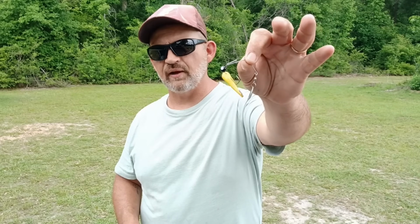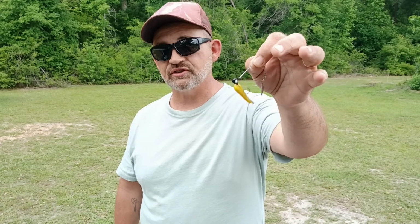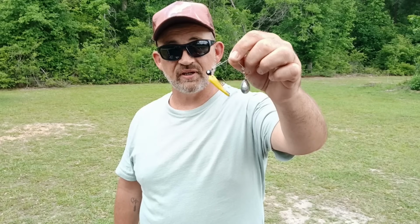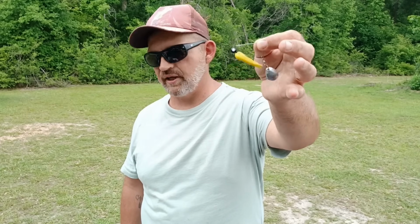This is a beetle spin, and we've all fished with these when we were kids growing up. They are amazing. They catch bluegill and other sunfish, they catch crappie, and they catch bass, simply because they're just a small minnow type of presentation. You've got that thumping, spinning small Colorado blade. It looks like a few minnows that have grouped up. What fish can resist that?